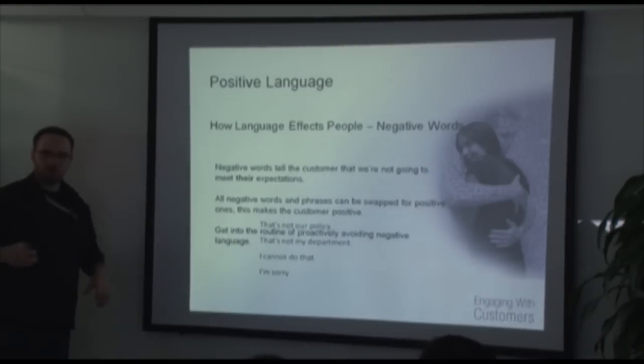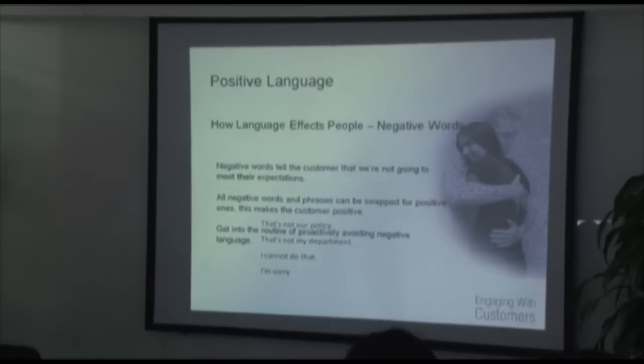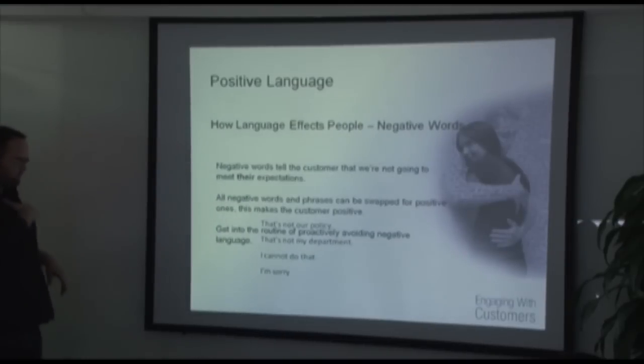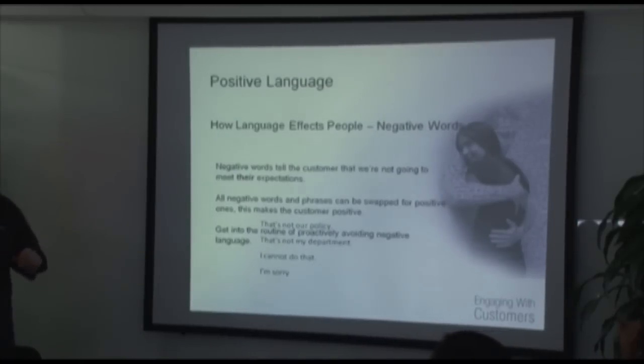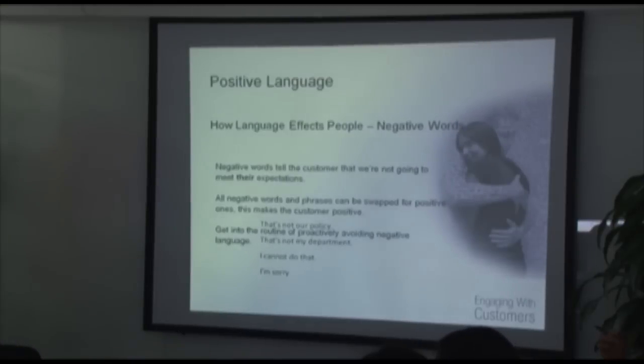All negative words and phrases can be swapped, okay? They can be changed, yeah? We can take a negative phrase and change it for a positive one. This is really, really important and dead easy to do once you get into the routine of it, because it means you write a letter and then you read through it and you go, is that negative, is that positive? Okay, we'll swap that over. Is that negative, that one? Swap that over. Which means when you send that out to the customer, it's all really, really positive.